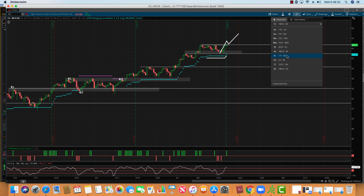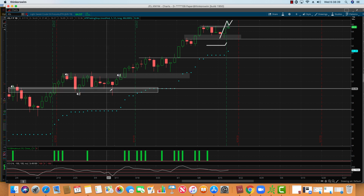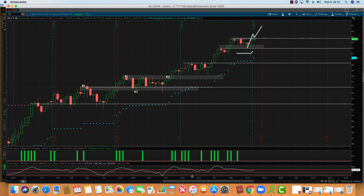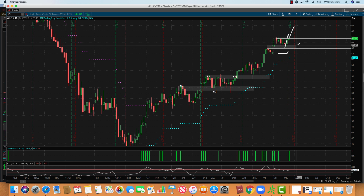Going out to your daily level, you can't really appreciate the battles that are happening, the back and forth ebb and flow, on this scale. You have to zoom into your 8 hour, then your 4 hour, then your 2 hour, then your 1 hour. But overall, you can see on this scale you're making higher highs. So our anticipation is you're going to make another higher high. That means ideally you want to get in on the pullback to demand. You wouldn't go long here. You'd be waiting for this.